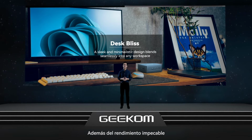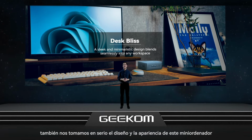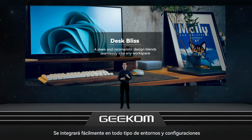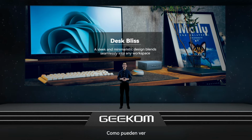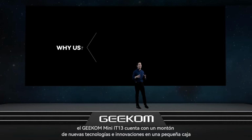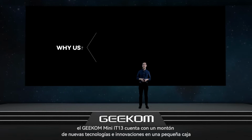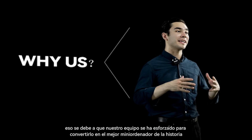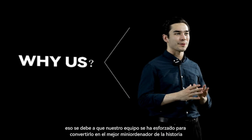Besides the impeccable performance, we also take the design and look of this mini PC seriously. The Mini IT13 is gorgeous, but in a low-key kind of way. It will easily merge into all kinds of environments and setups. As you can see, the GEEKOM Mini IT13 packs lots of new technologies and innovations in one small box. That's because our team has been striving to make it the best mini PC ever made.